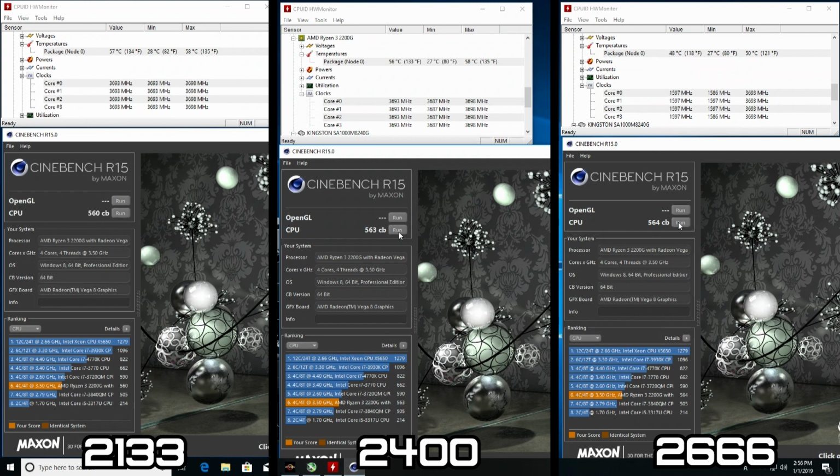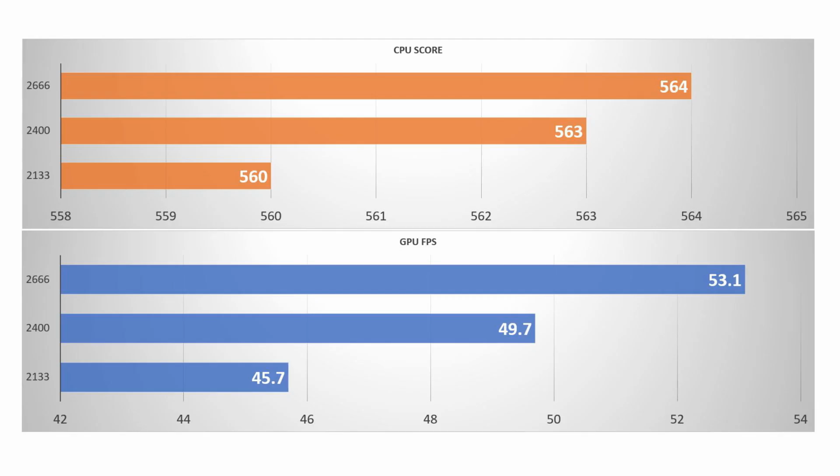So as you can see, as far as the CPU test, it didn't grant that much of an improvement in speed. A little bit, a couple of points here and there, and I was just using Cinebench. So I'm going to drop a graph right here just so you guys could see the difference between the three frequencies, iGPU and CPU.